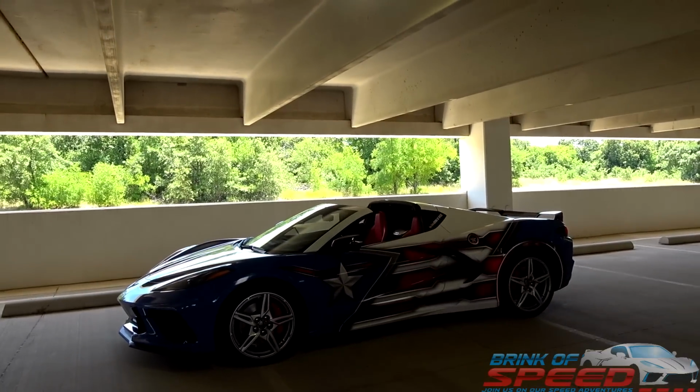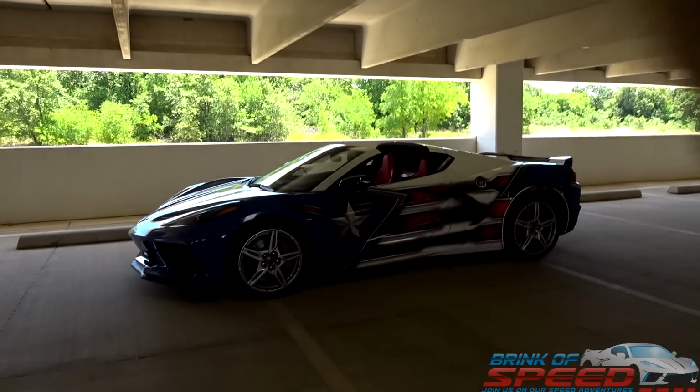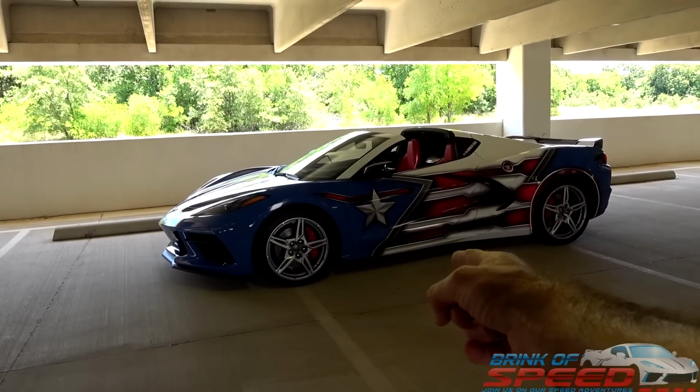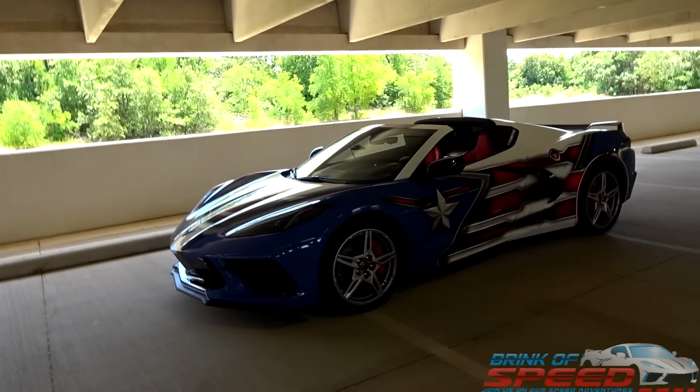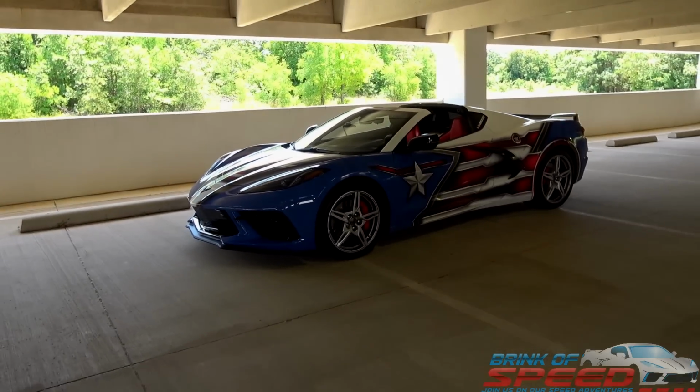Ladies and gentlemen, today I am going to talk about the cost difference between the 2020 C8 Corvette and my 2015 C7 Z06.